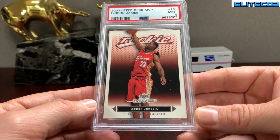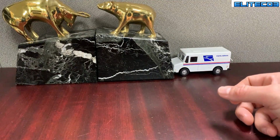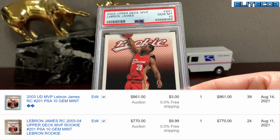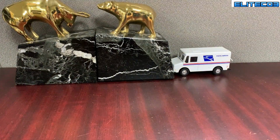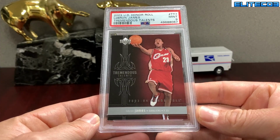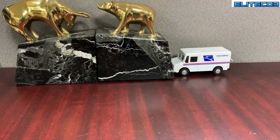(2003) Upper Deck MVP LeBron James, mint 9. Here's the MVP in a 10. Tremendous Talents from Upper Deck Honor Roll in a 9. Haven't really seen that card very often, but definitely a lower tier LeBron rookie from 2003.